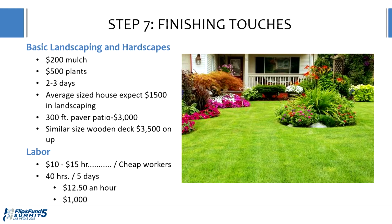Yep. So, finishing touches. Again, we are in the Midwest, with the exception of Michael, obviously, but for us, the winters are tough, man. Our houses look ugly on the outside. There's only so much we can do. We can't plant new flowers. We can't, grass is all gross. There's mud everywhere.